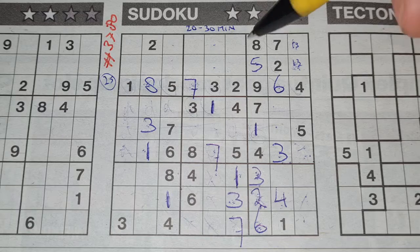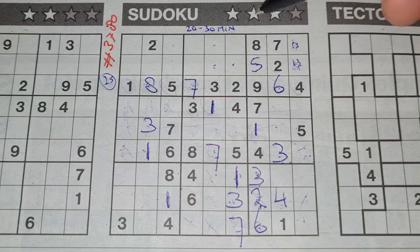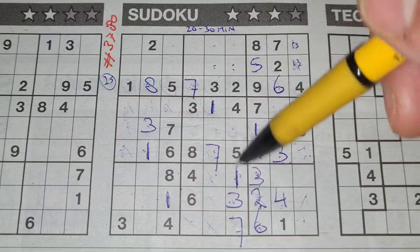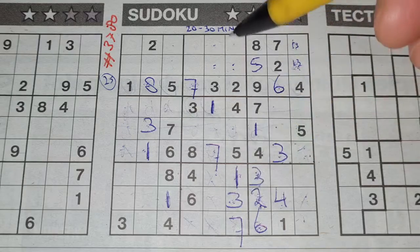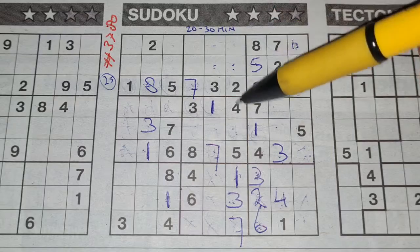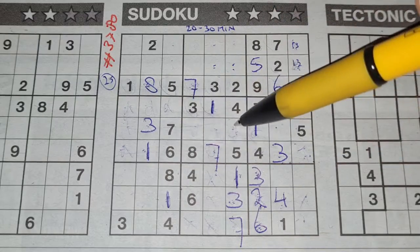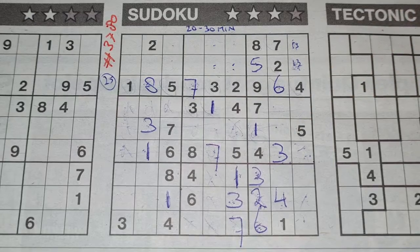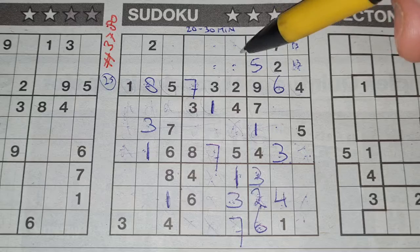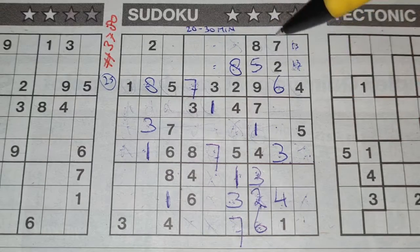Let me see. 8. Well, we have here 1, 2, 3 missing numbers in this column. One of the missing numbers is an 8. I need an 8 here in this column. Well, we have an 8 in this big square, so no 8 in this box. So the 8 could be here or there. We see there another 8, so no 8 in that box. So one box left for the 8 should be there.